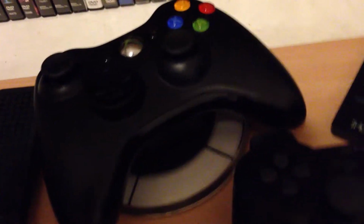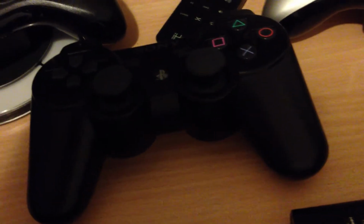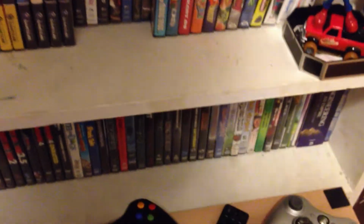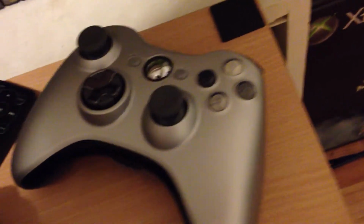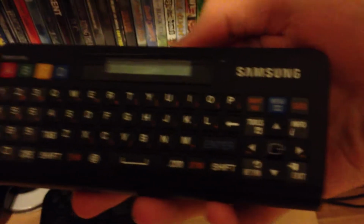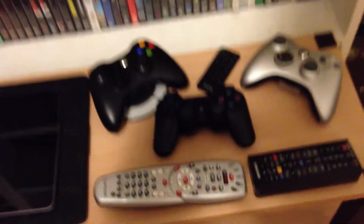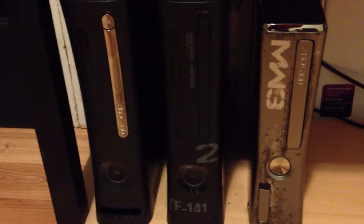So here's a Xbox 360 controller, PS3, I think this is my 6-axis, yeah. My DualShock, the one that came with the new PS3, is actually in the other room. And my another Xbox 360 controller and remote, which I showed in the last video, has a QWERTY keyboard, not that I really use it a lot, I don't really use it at all, really. Comcast remote, and my 360s.